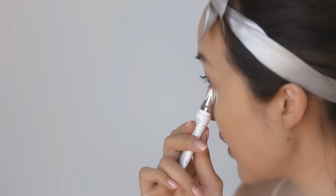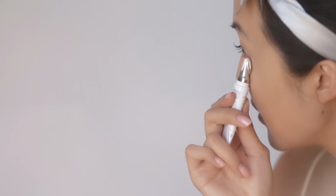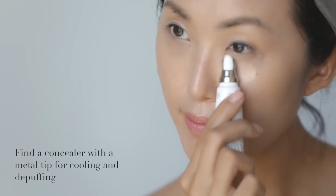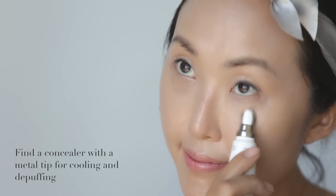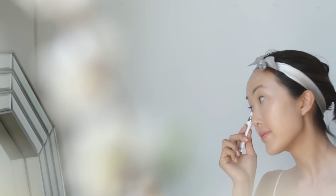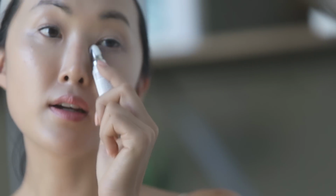I love this eye cream from First Aid Beauty because it has a triple remedy: brightens, depuffs, and smooths out. Not only is it an eye treatment, but it also includes a natural sheer tint with light reflecting pigments. And of course, my favorite part, the stainless steel applicator, soothing and cooling the eye when applying.